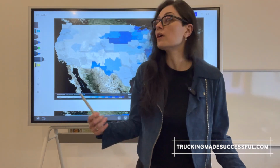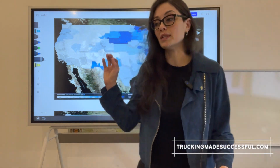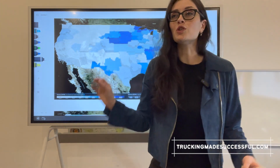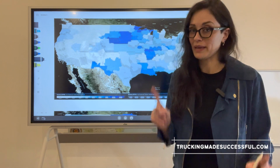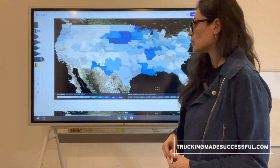Okay, now we have our 3D maps that I show for the dry vans and the reefers that show the tender rejections versus the volumes, but I'll do something different. After I go through these maps, we're going to look at lane-specific information for flatbeds as well as dry vans and reefers. So be patient with me. The flatbed info is coming. So this is for the dry vans.